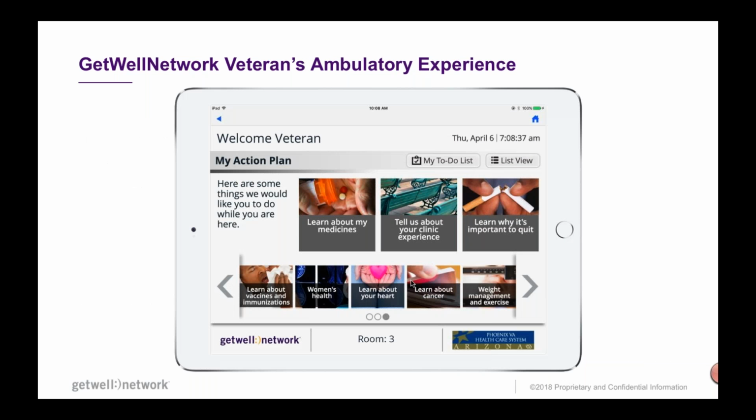If you're familiar with the GetWellNetwork's inpatient experience, this solution is very similar, with priority and favorite spaces that are intuitive to the staff, the veteran, and their family to navigate. There is video education on the tablet, prompts that engage the patient to complete education, and also Rounds Plus that enables the veteran to give feedback on the care they received during their clinic visit.